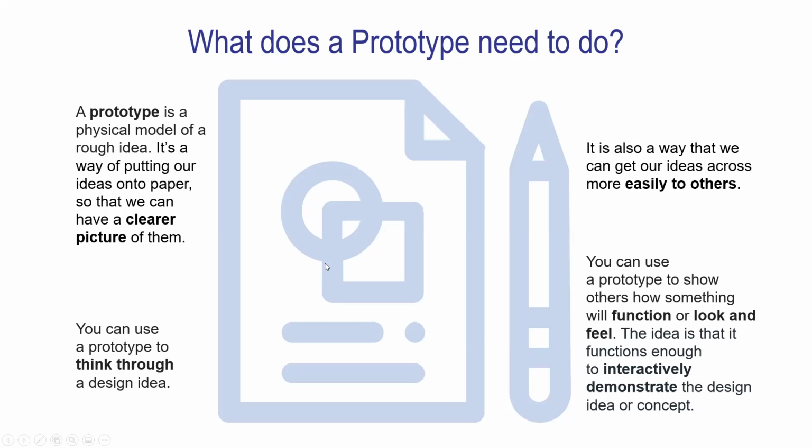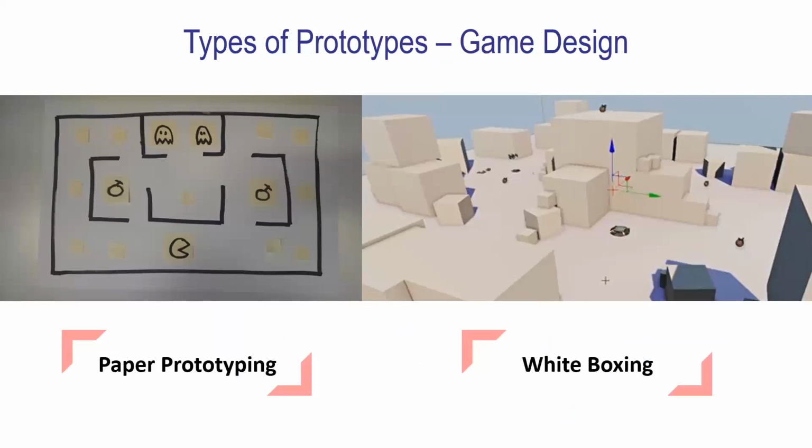Cool, thanks for that. Well, we've obviously been talking about what prototypes are, but we haven't really looked at what they look like. Let's go through some visual prototypes instead. So I'm going to start off talking about game design, and then we're going to recycle it back into learning design, and then I'll show you a few more prototypes after that.